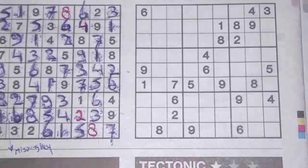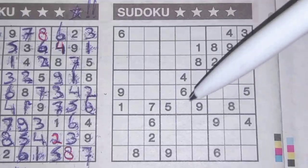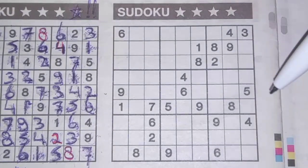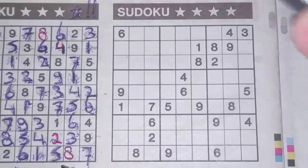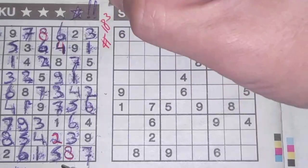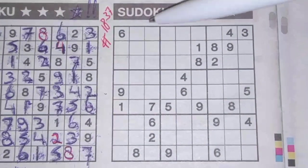The second one is a 4-star Sudoku, but the previous one, the 3-star Sudoku, was really a 4 stars. More than 30 minutes I have solved. And I hope this one will be easier. And this one will be number 1837. And before I start, I always count the printed digits.